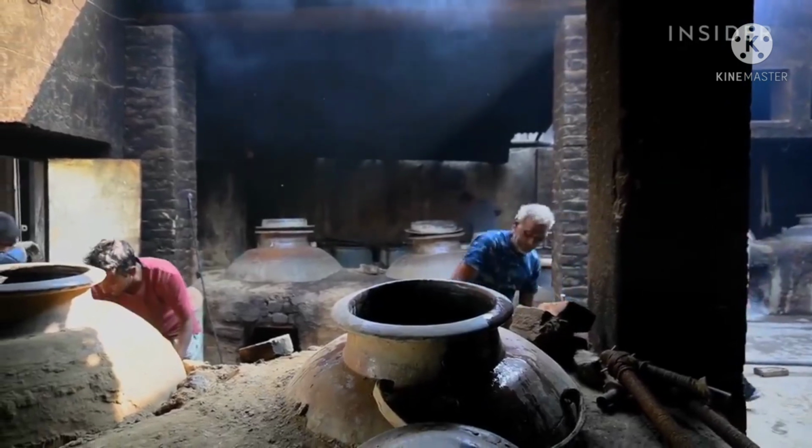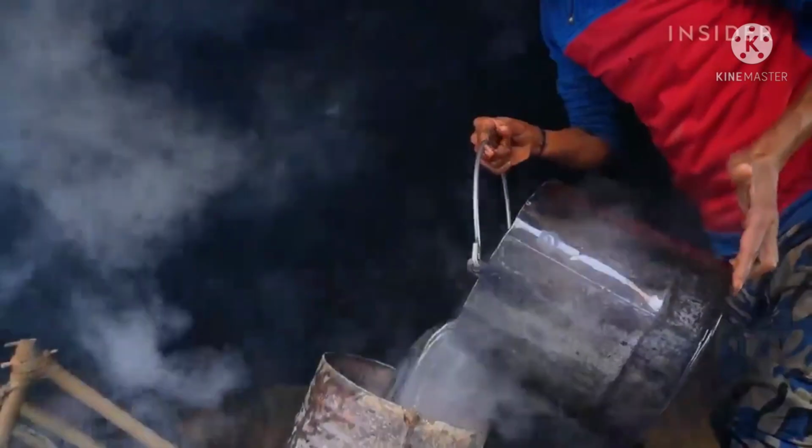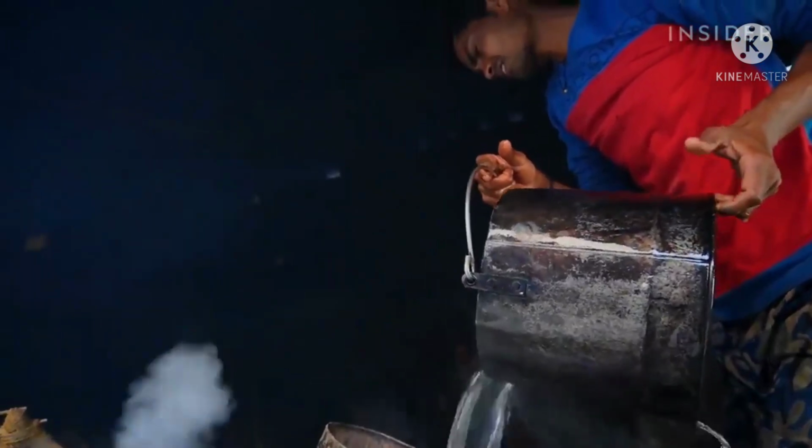Workers have already prepped these copper containers, or degs, filling them with just the right amount of water, about 80 kilos.